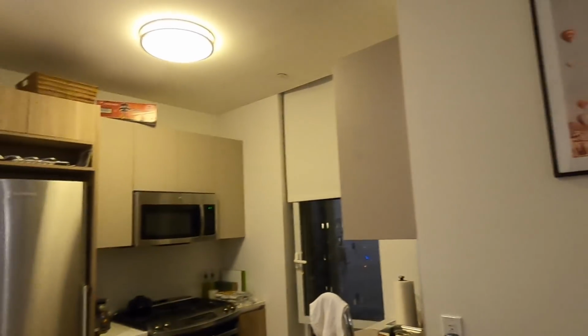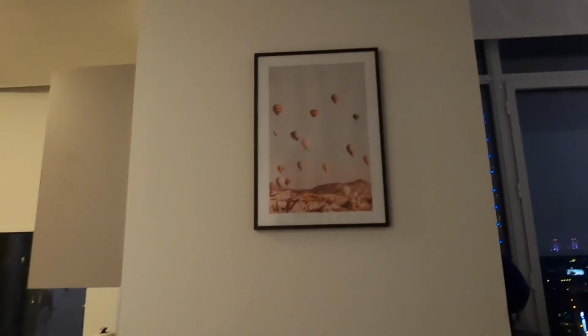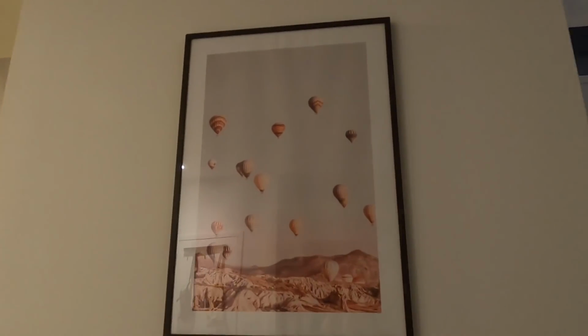So I have four here that are on the wall, and I actually have a fifth print here. This is just off of our kitchen, and I have this larger print of some hot air balloons.